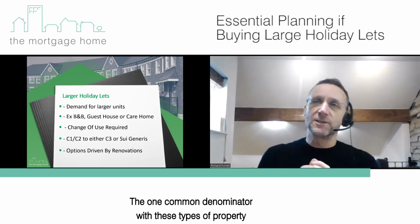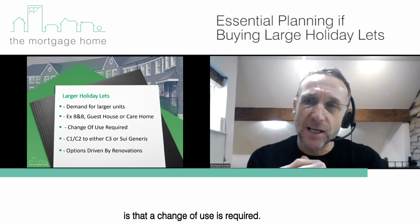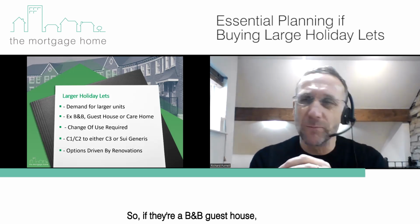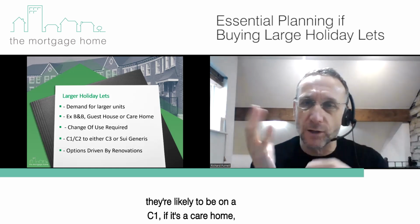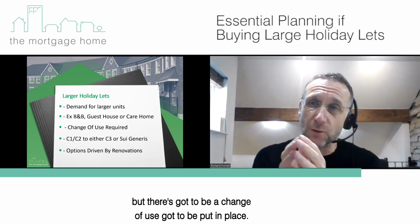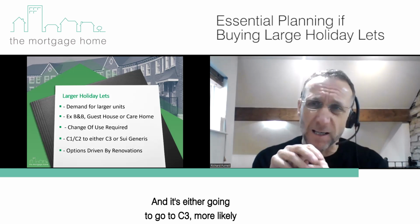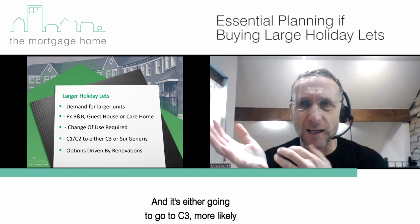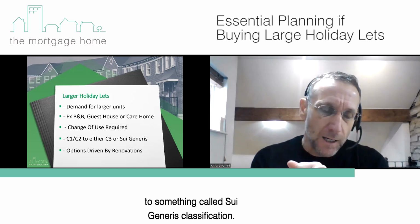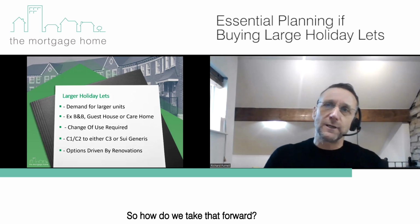The one common denominator with these types of property is that a change of use is required. So, if they're a B&B and a guest house, they're likely to be on a C1. If it's a care home, maybe on a C2. But there's going to be a change of use put in place. So that's got to be planned in. And it's either going to go to C3, more likely to something called sui generis classification. So how do we take that forward?